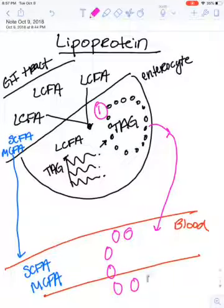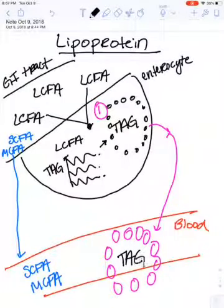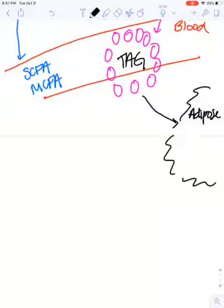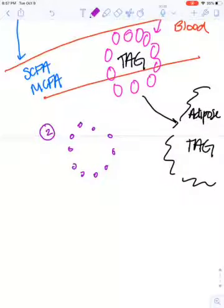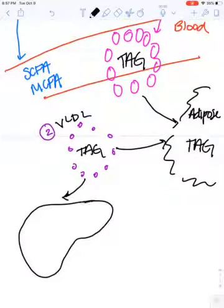So here is our chylomicron, full of triglycerides, because as we travel throughout the body, it's going to drop off some of these triglycerides to our adipose tissue. Then the particle slowly starts to morph and becomes VLDL, which is lipoprotein number 2. VLDL still has quite a few triglycerides, though we've dropped some off to the adipose tissue. This VLDL continues traveling on to the liver.